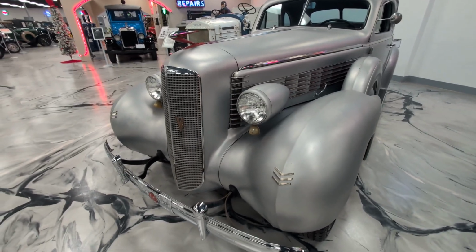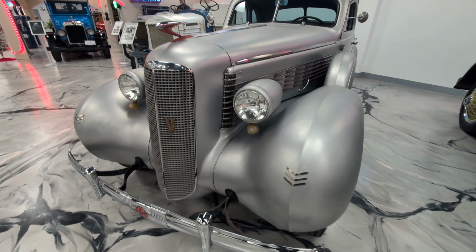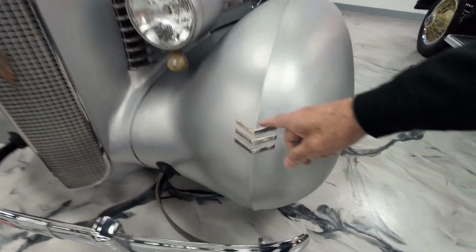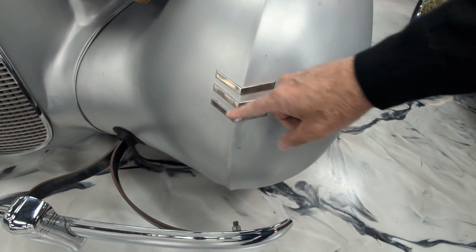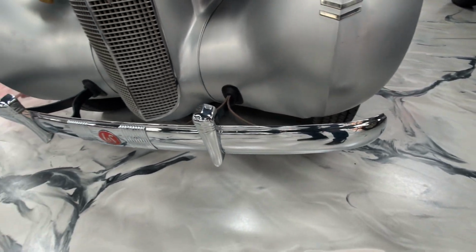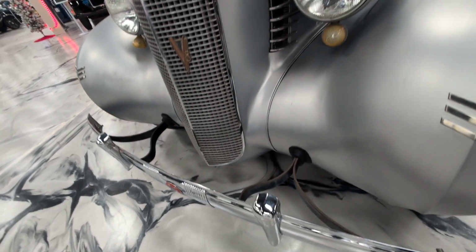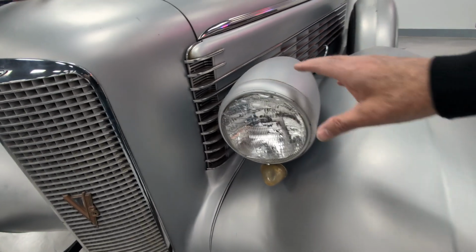So let's talk about some of the differences, though, between the Cadillac and the LaSalle. They're very subtle. One minor thing right here that you'll notice are these three chevrons on the front of the fender. The bumper itself was a little more simple than it would be on the Cadillac, still kind of stylish. Perhaps the biggest change was in the headlights.